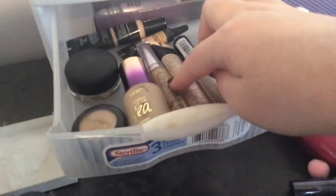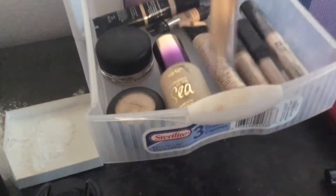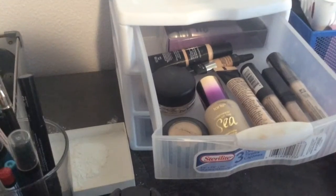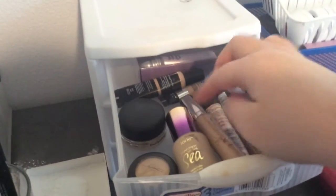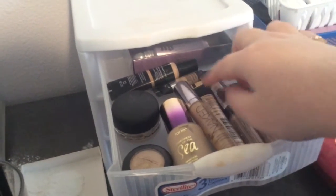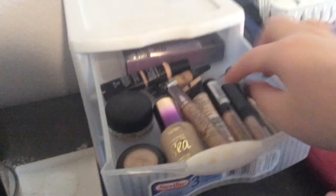My Naked Skin by Urban Decay. I forgot the shade. Hold on. Medium Light Neutral. I wish I would have gotten a lighter concealer. But anyway. Maybelline Master Conceal in light.